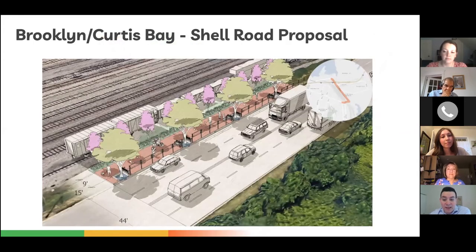Shell Road does not have any sidewalks. Therefore, we propose a path for pedestrians and bicycles using the space within the right-of-way. Using the city's trees and flower trees will turn this rough road into a wonderful experience.